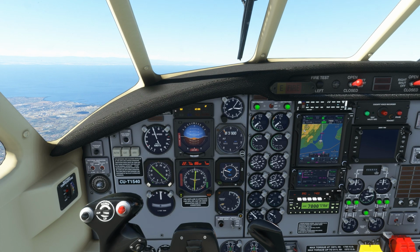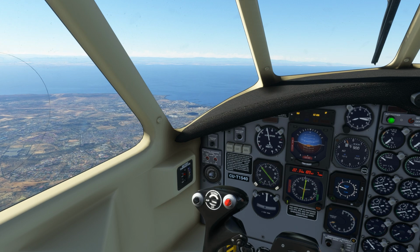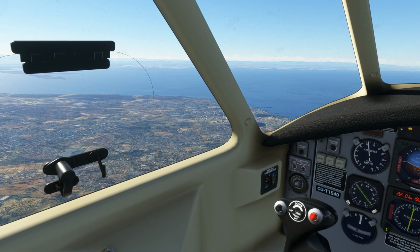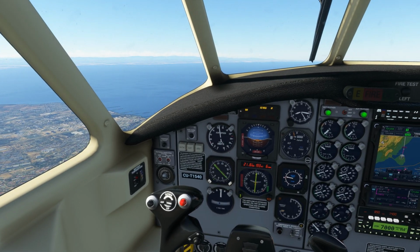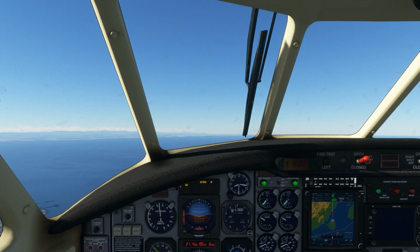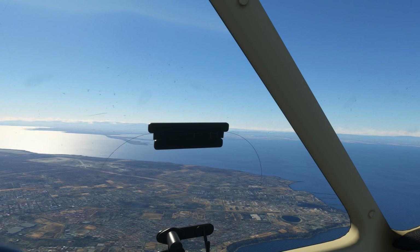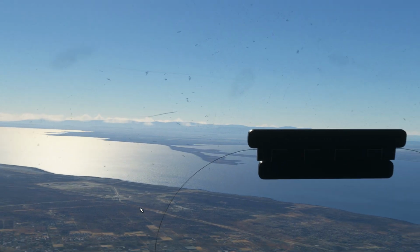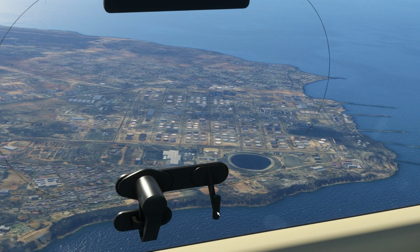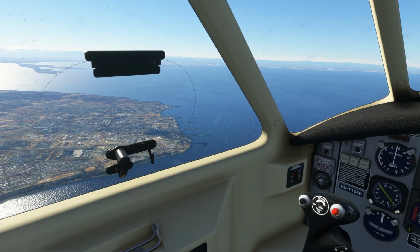Should be leveling off now as well. So I'm just going to pull back the power a little bit. This is going to be our cruising altitude for today, 4,000 feet. Still pretty curious as to if that's going to cause any issues, because there's a lot of mountainous terrain around here. But for now, just going to enjoy the sights and the sounds. And let's take a quick screenshot. Watch your ears.